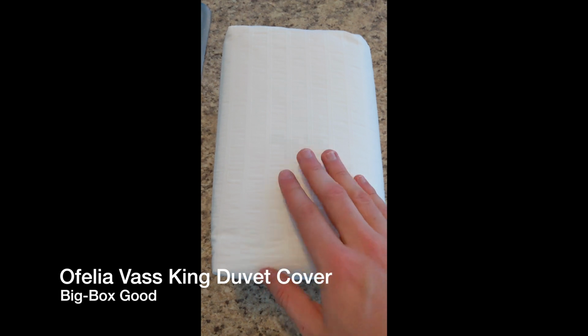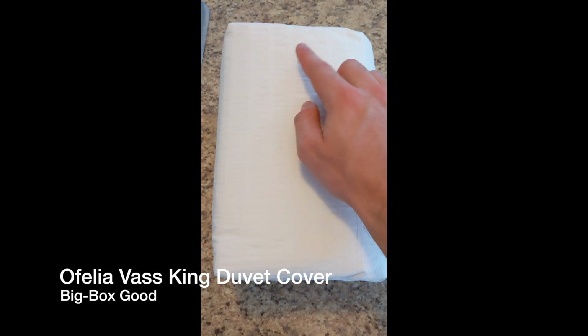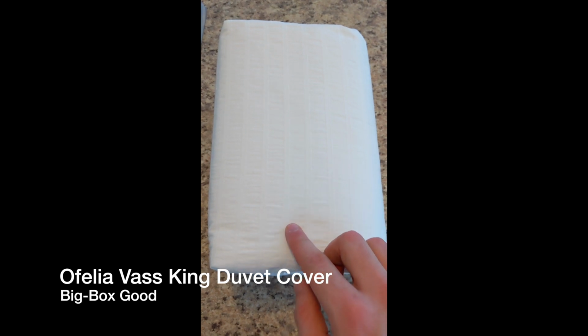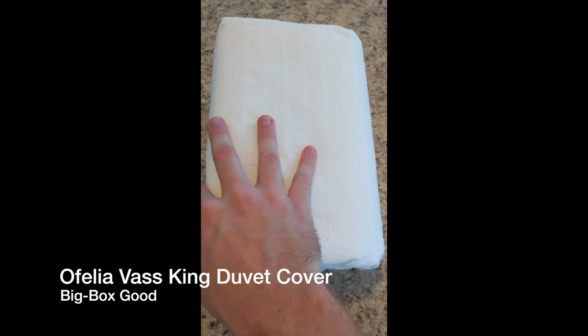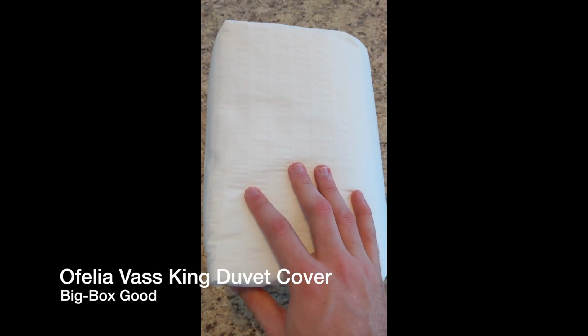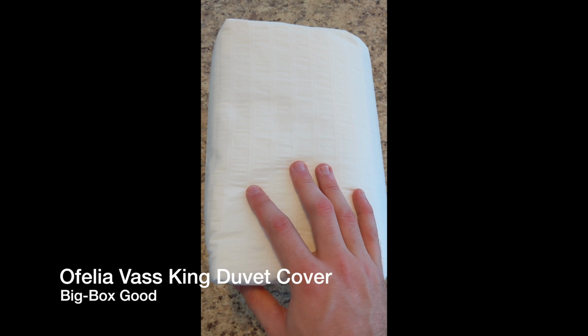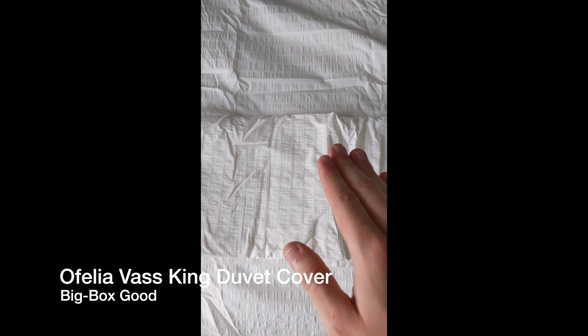So here is our 205 thread count King Duvet cover. Really nice texture. You've got these really nice stripes that run along through the inside here. It's stark white, not like an off-white or cream white. I'm going to go ahead and throw this on the bed and show you guys the finished product. So, slight correction, guys, from earlier. These do come with the pillowcases. It comes with 2 king-size pillowcases.